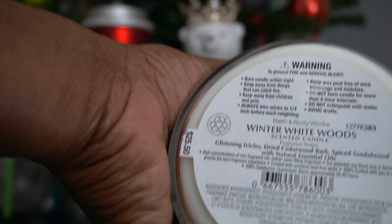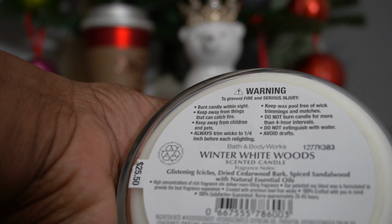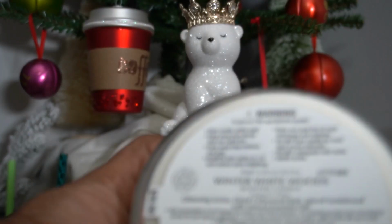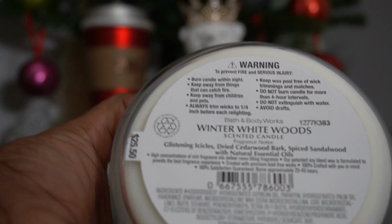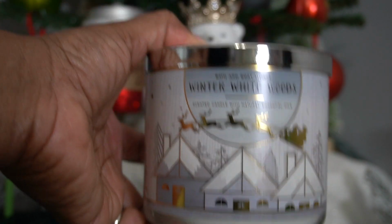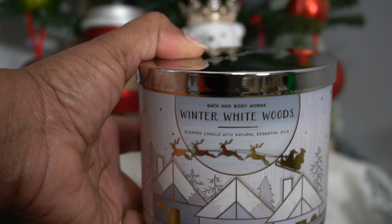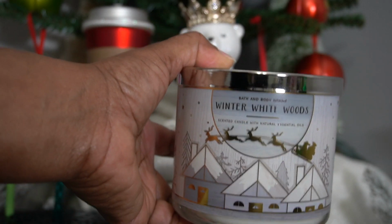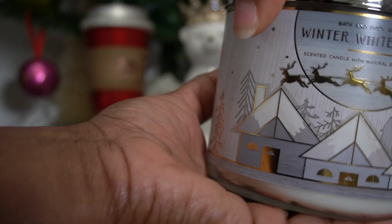The scent notes on this one are cedarwood and basically sandalwood. I mean, the scent notes have more things on it, but the important notes are the cedarwood bark as well as the sandalwood. So if you love those wood-like scents or notes, this would be the candle for you because you're going to get that wood-like scent. I actually might burn this candle today, because this packaging is just speaking to me.